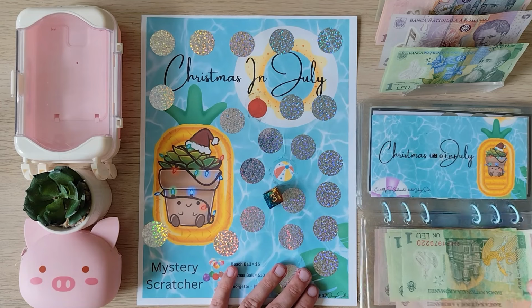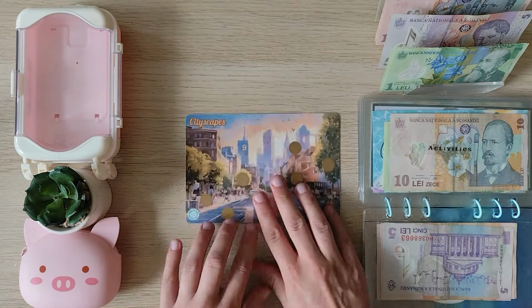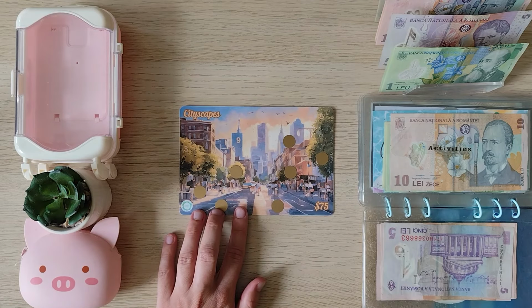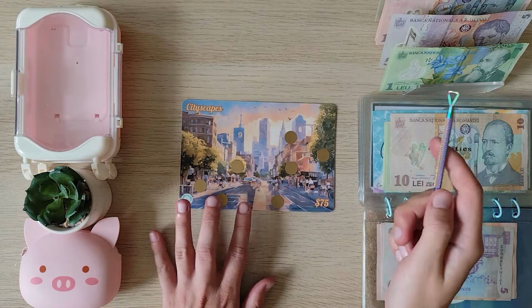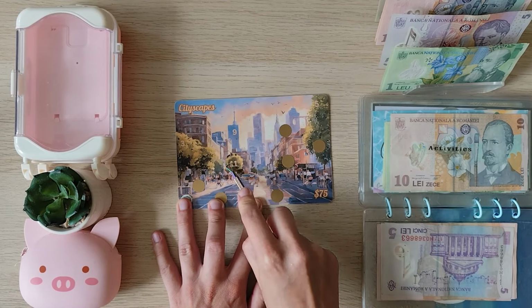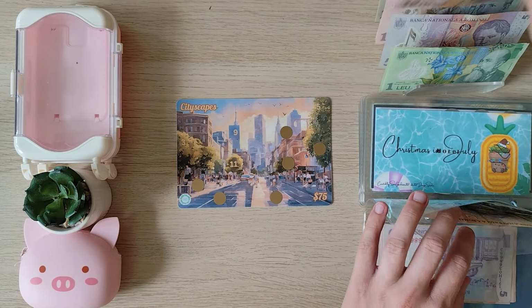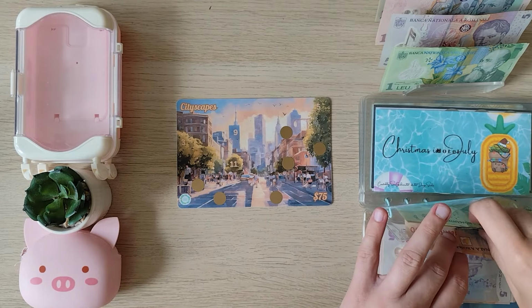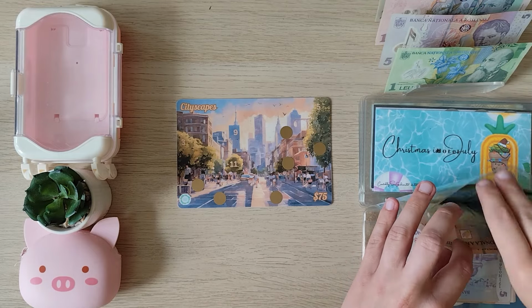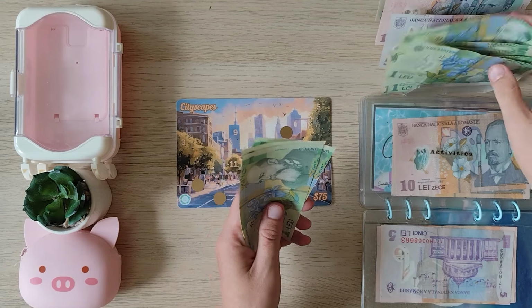Number three is activities, and it is one of my cityscapes scratch-offs. I just love it. So let me just do this one. Okay, 11. So 10. And 11. Let me see if I have 5 here. 1, 2, 3, 4, and 5. Yes, we do.